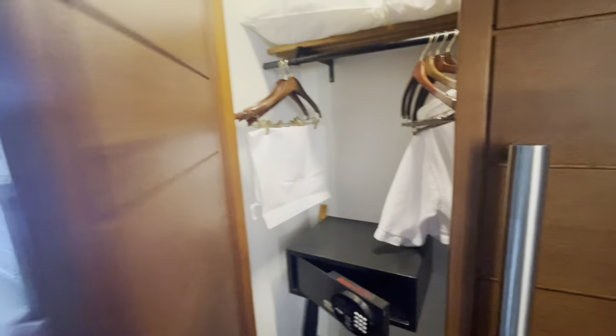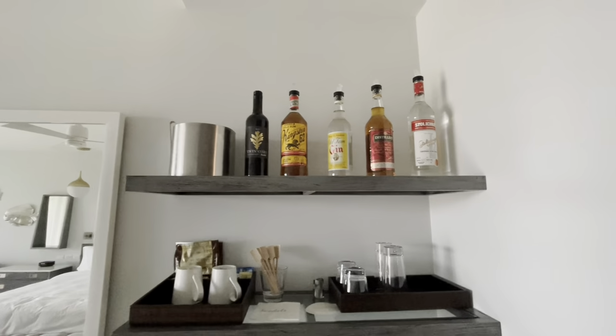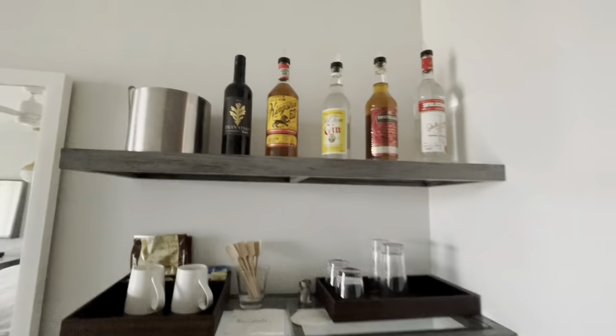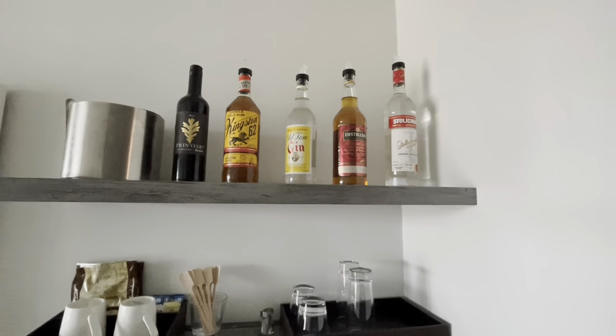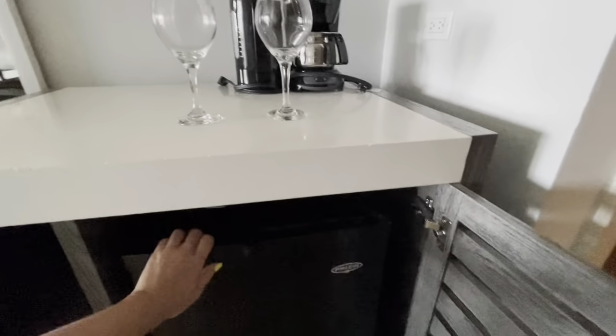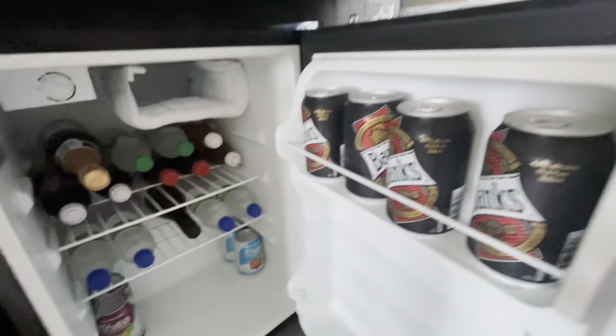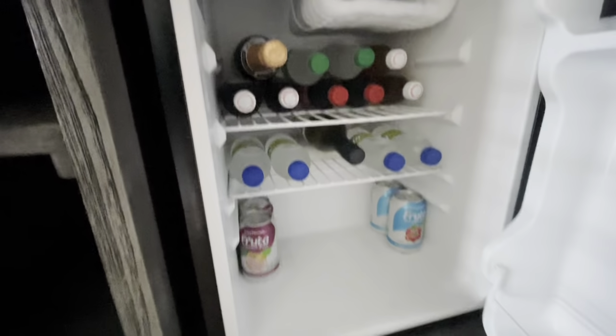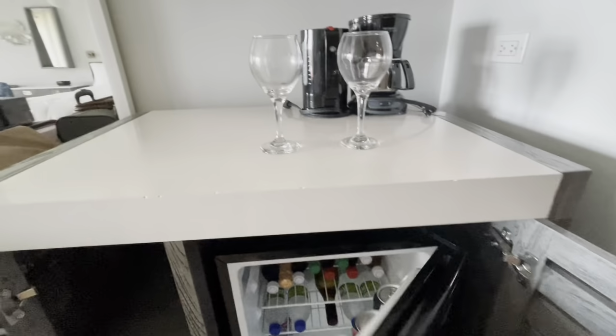The safe, and this is the mini bar, and everything is included. So they have wines and vodkas and gins, and all of this is included as well. So you have some local beers, champagnes, wines, sodas, juices, and water. So they refill this every day.